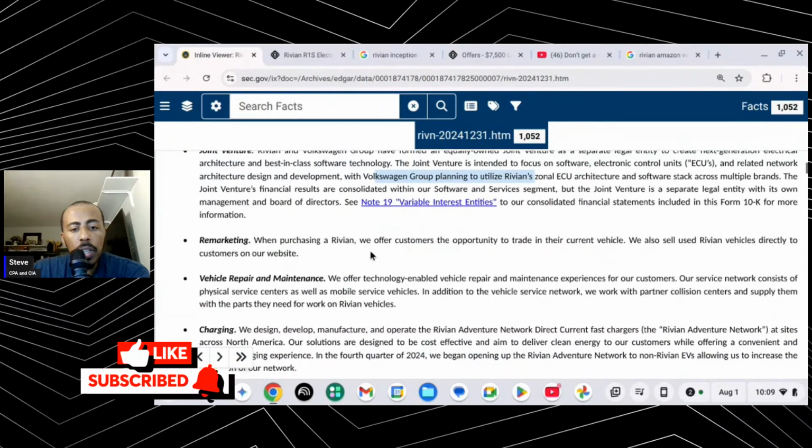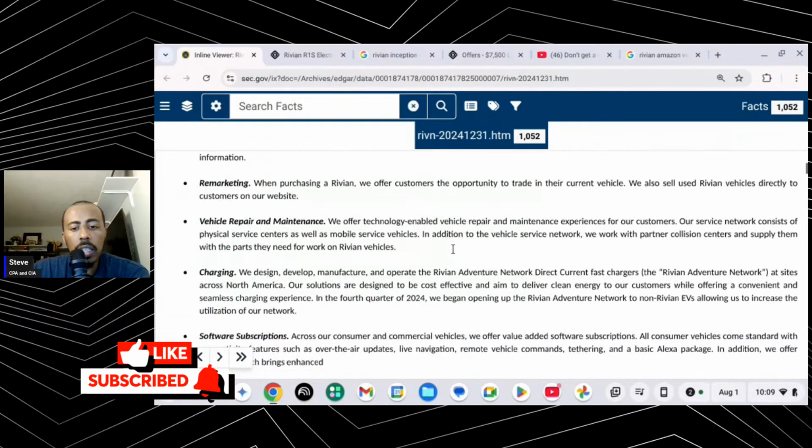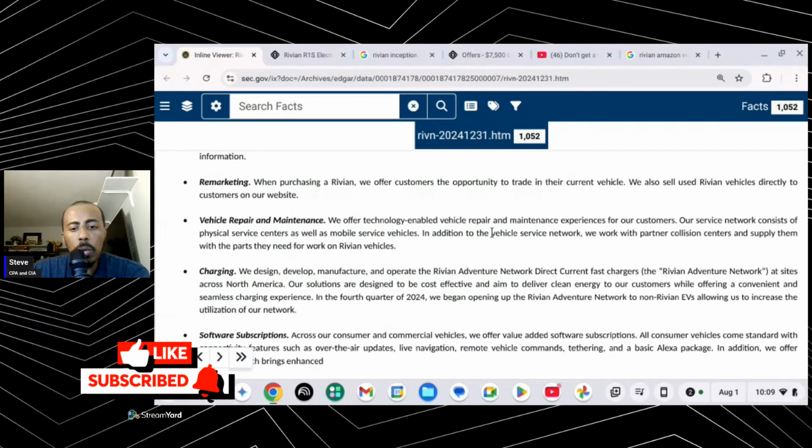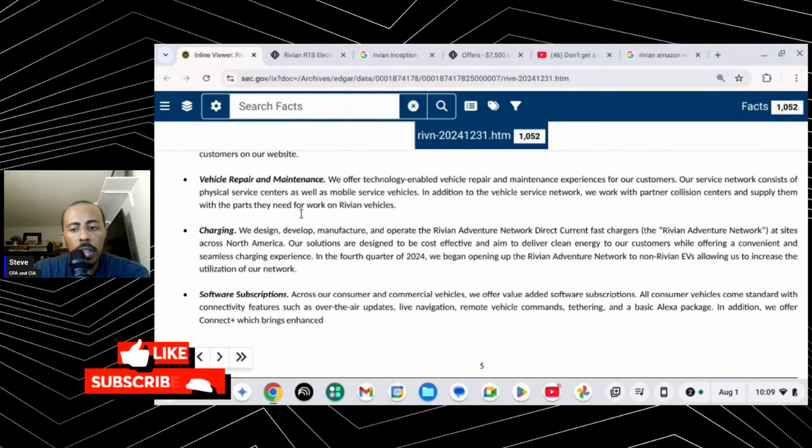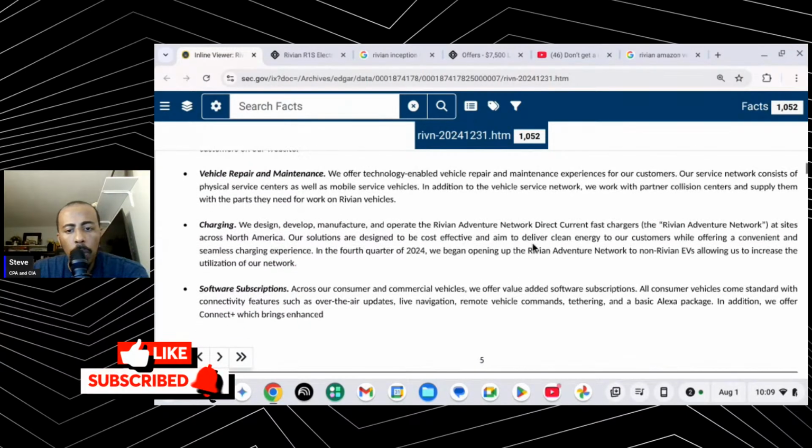And then when purchasing a Rivian, we offer customers the opportunity to trade in their current vehicle. We also sell used Rivian vehicles directly to customers on our website. Okay. They do offer technology-enabled vehicle repair and maintenance experience, physical service centers, as well as mobile service vehicles. So they're very similar to Tesla in that Tesla offers the same similar situation as Rivian. So they copying a lot of the blueprint from Tesla. They do operate the Rivian Adventure Network direct current fast chargers. So they got their own fast chargers as well.